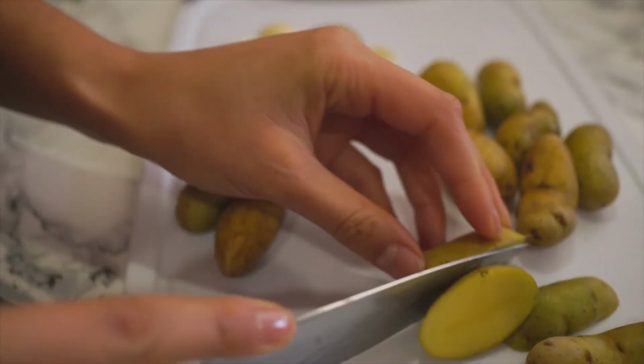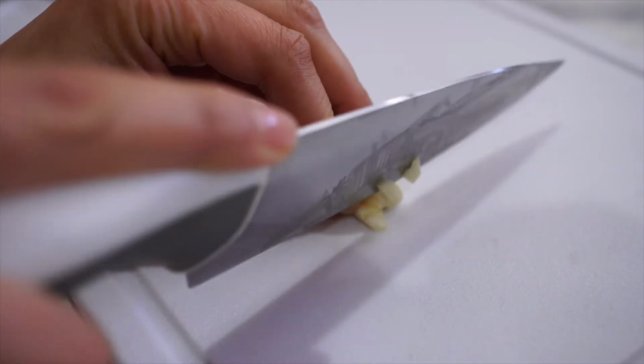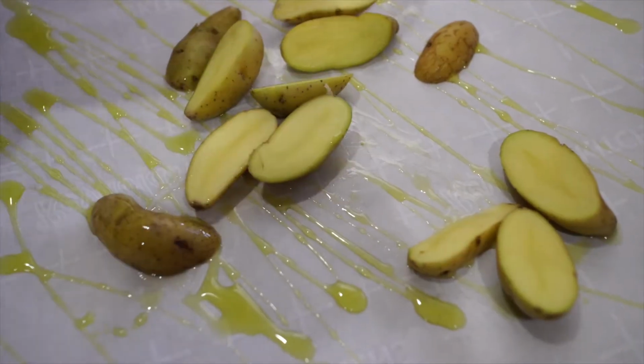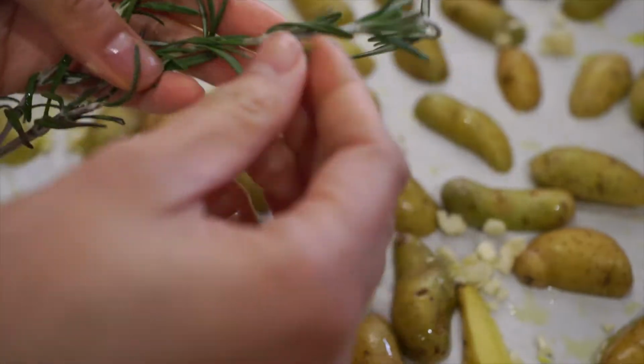So let's get started. First you're gonna cut your potatoes lengthwise after washing them, of course, and mince some garlic. Place them on a lined baking sheet drizzled with olive oil. Make sure to space them out so they get crisp, and add garlic, rosemary, salt, and pepper.